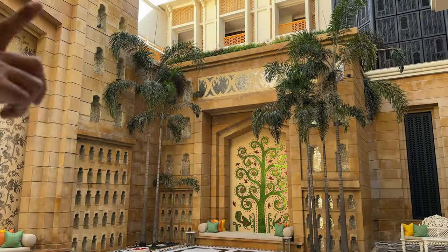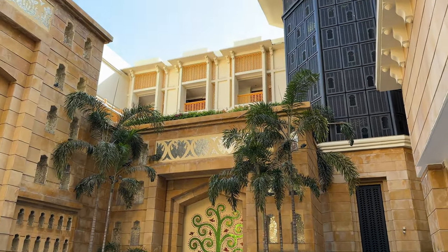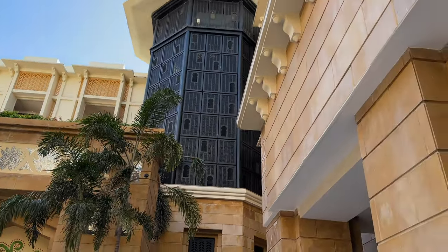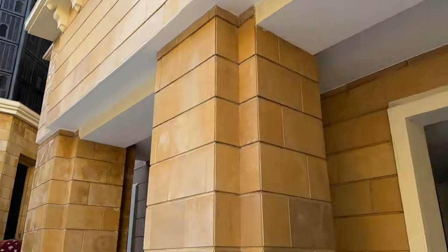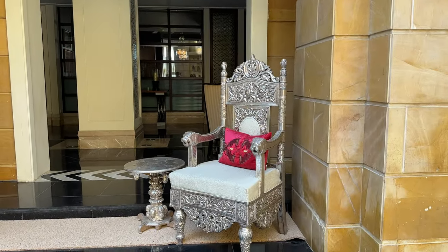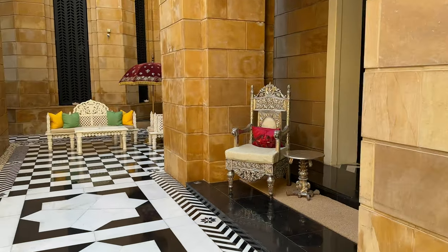Look at that, guys. This orange one is the Jodhpuri sandstone from Jodhpur. Jodhpur, okay. And the two chairs we have here are also made of teak wood and silver plated, also from the king's side. They remind me of a queen's and king's chairs.